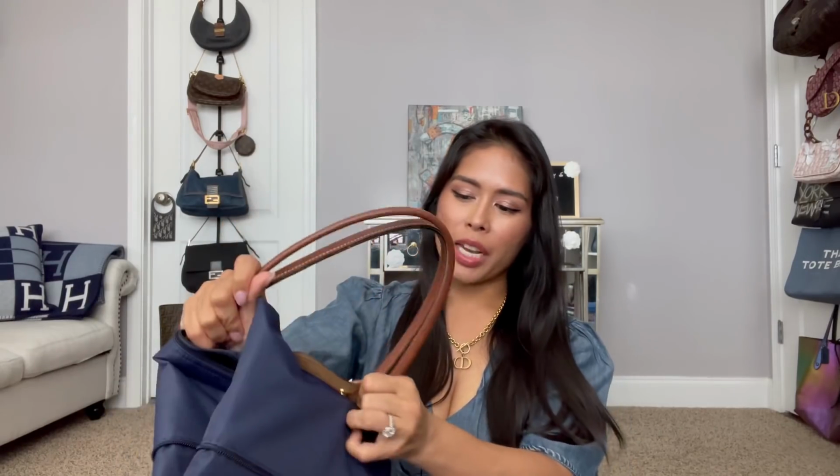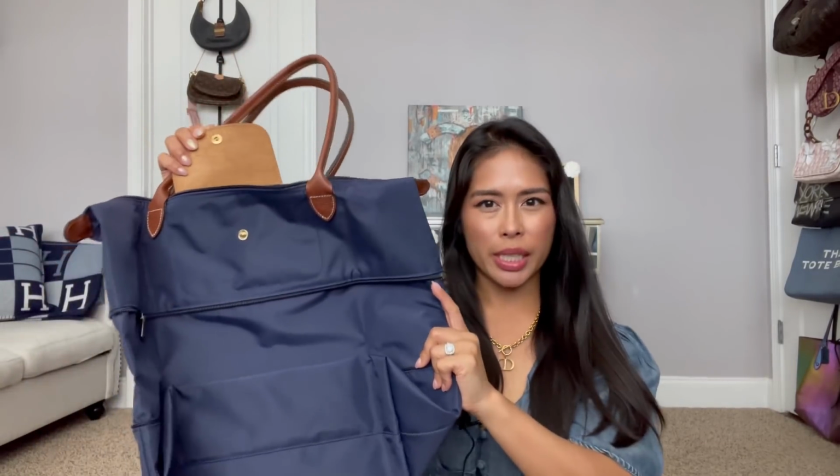So this is great. I love this size for travel. I love that it folds up. This is the expandable one. This was on sale at Nordstrom, and sometimes it still goes on sale. So I recommend adding it to your shopping wish list, and when it goes back in stock or if it goes on sale, you'll get an email notifying you that these are on sale. But yeah, I have this. This is my second expandable one.